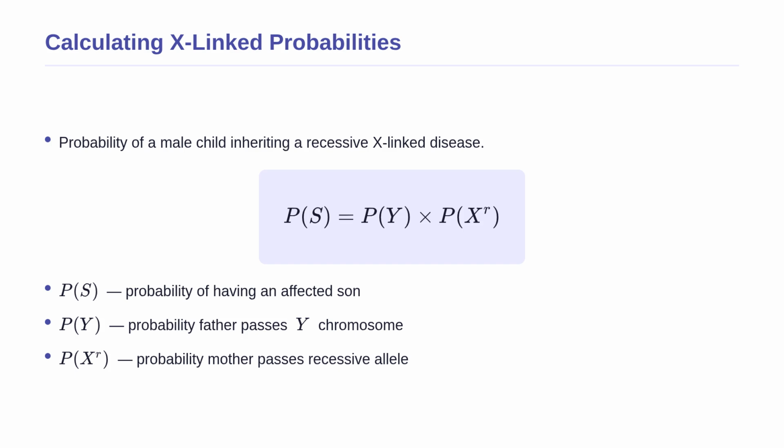Let us break down these symbols. The first term is the chance the father passes his Y chromosome, which dictates the child is male. This is always exactly 0.5 or 50%. The second term is the chance the mother passes the X chromosome carrying the recessive disease allele, denoted by the superscript R. If the mother is a carrier, this is also 0.5. As the mother's chance of passing the disease allele increases, the overall probability of an affected son increases proportionally.